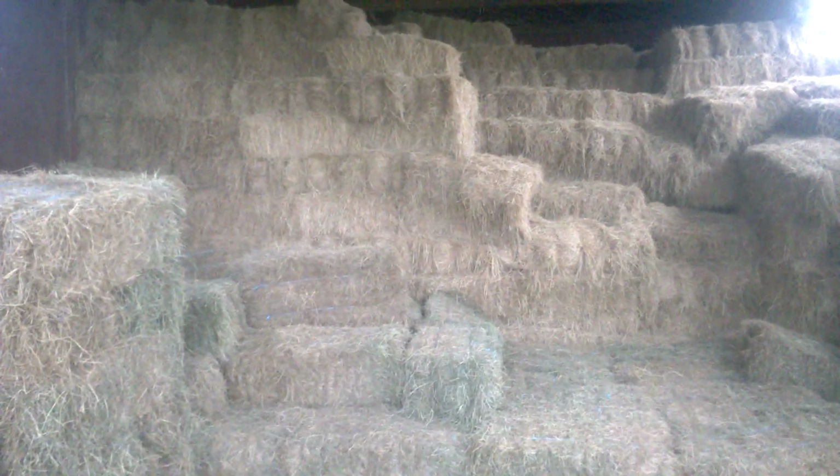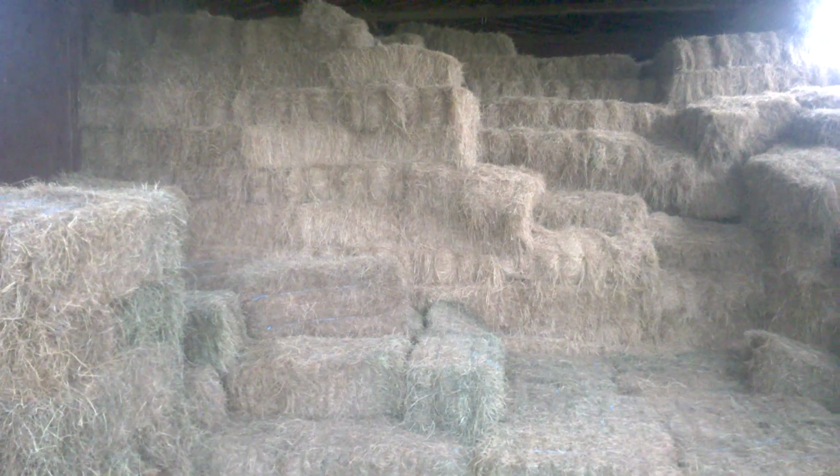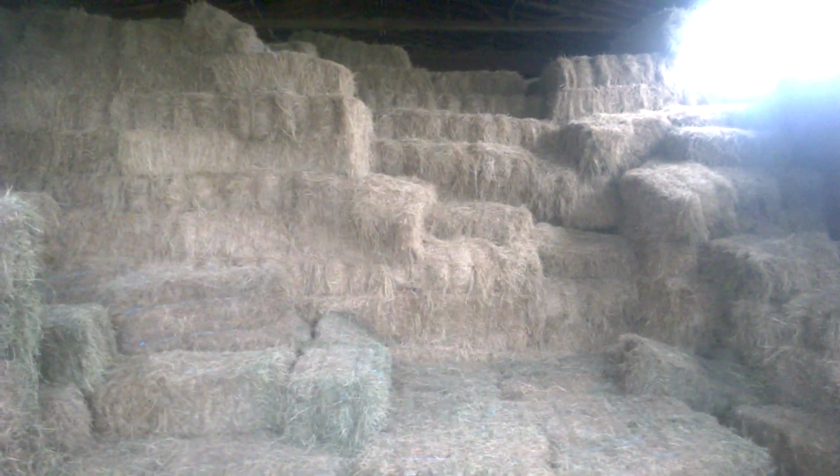So yeah, that's this year's hay sorted out and done. I might do a review at the end when I'm sorted out with numbers, figures and quantities that we managed to produce.